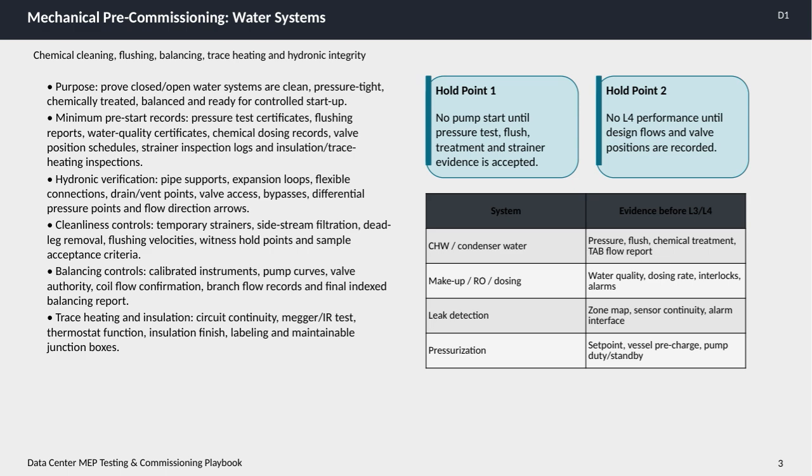We have two hold points that emphasize safety and quality assurance. No pumps should be started until we have accepted evidence of pressure tests, flushes, chemical treatments, and strainers. And before Level 4 performance testing, all design flow rates and valve positions must be properly recorded.